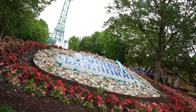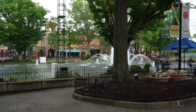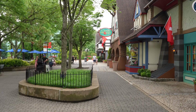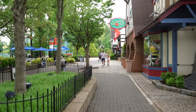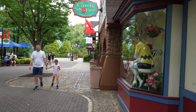And we've made our way inside the park. It is a beautiful day, a little bit gloomy, but I gotta say the forecast of rain probably kept the large crowds away. As you can see, it's not super busy here at Kings Dominion, which means you could have a hell of an experience, short waits, and also move around the park and get these updates without too much traffic. So let's keep making our way through.